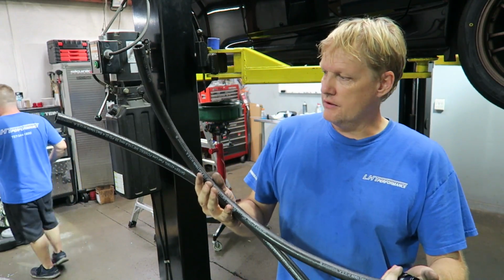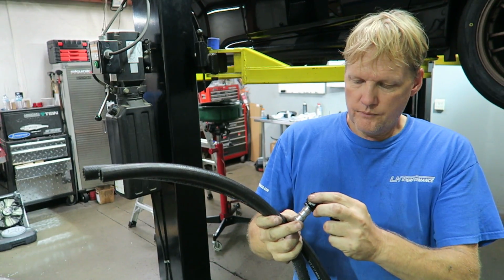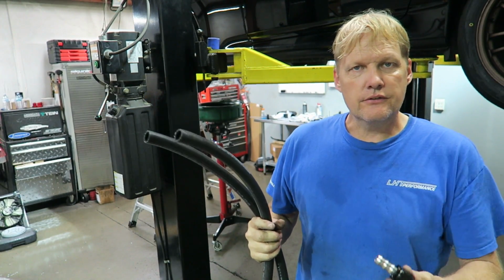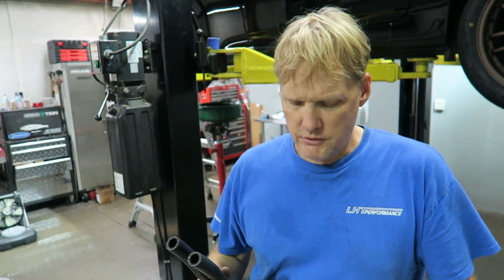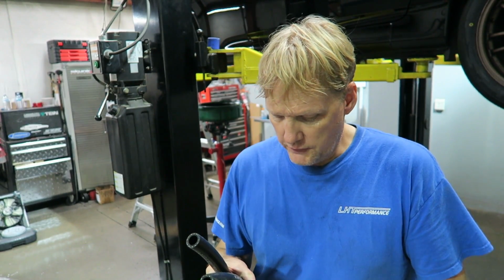Well, these are the fittings and hoses that they give you. This is push-lock stuff, which is decent stuff. It doesn't come off. I don't know what the working pressure is. I'm not a big fan of it because I feel like if you can push it on, it might push off, but not a big deal. You hear the door. We've got a tropical storm passing over.